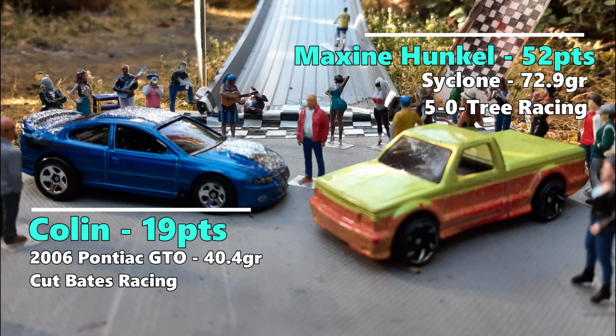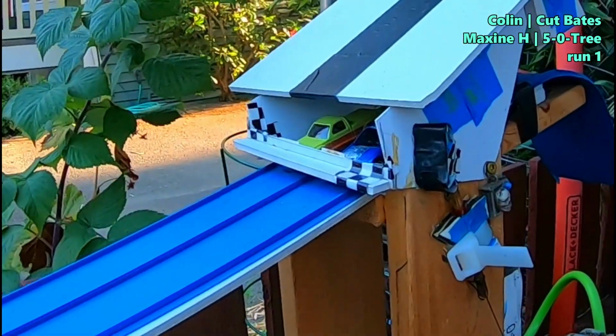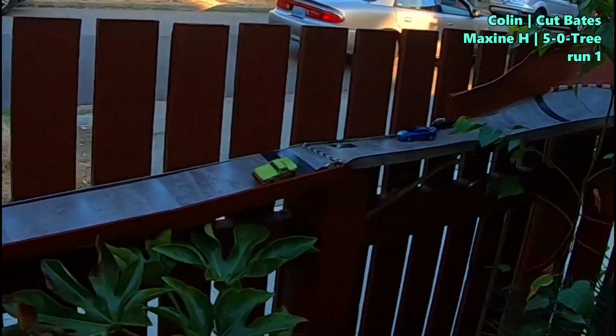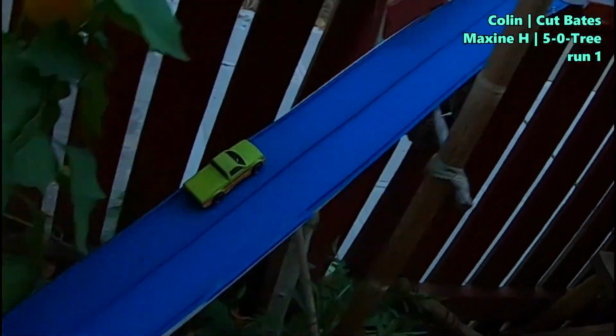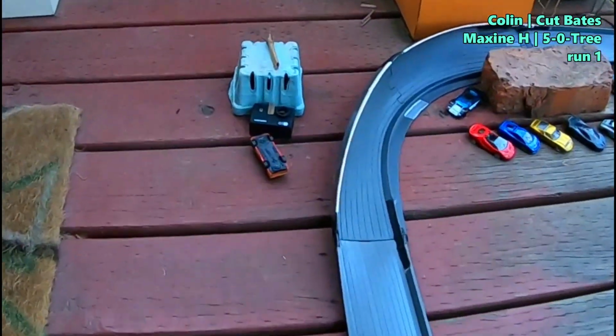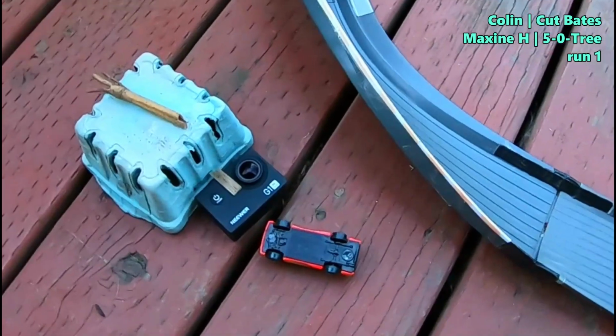All right, next up, and the last run of the day, we've got Colin for Cut Baits Racing up against Maxine Hunkel for 50 Tree Racing. Maxine is your current leader, and she's sitting on 52 points. She takes the whole shot, throws it into reverse. Oof, oh, and a terrible crash right into camera 2.